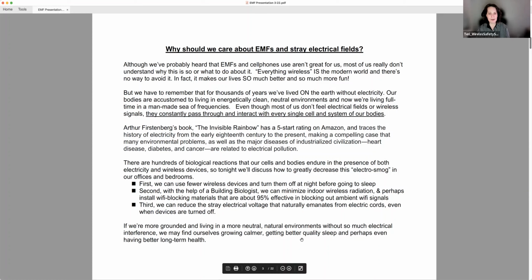If we're more grounded and living in a more neutral, natural environment, we may find ourselves growing calmer, getting better quality sleep, and perhaps even having better long-term health.